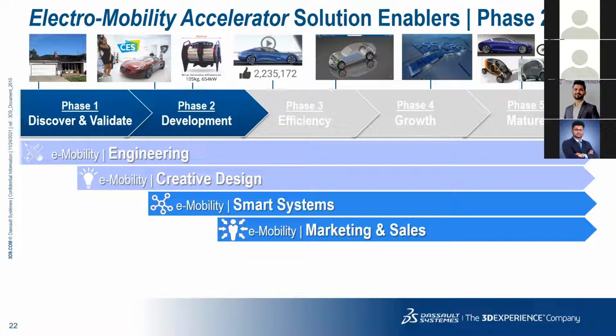That is when you enter into more detailed analysis of your components. Since it's actually going into the market, you will have to do a lot of other market related studies as well. And as we had also discussed earlier, your components are becoming smart and very connected. So we have a solution enabler called smart systems as well. We will be going into the details of them now.